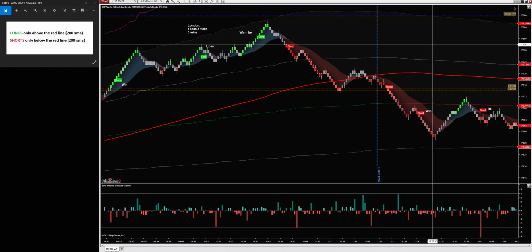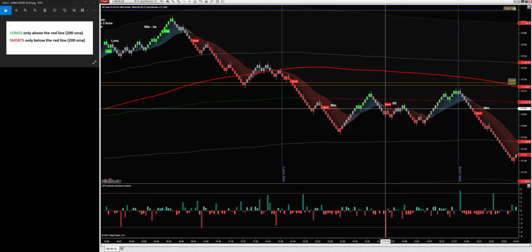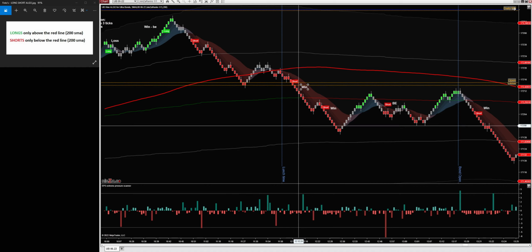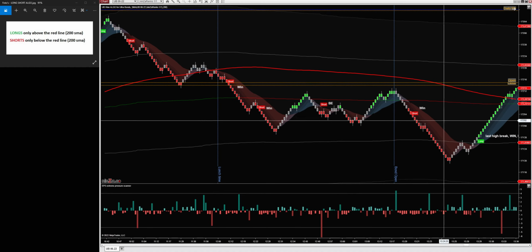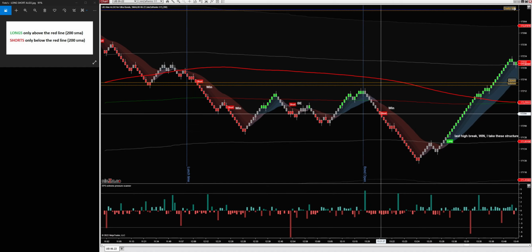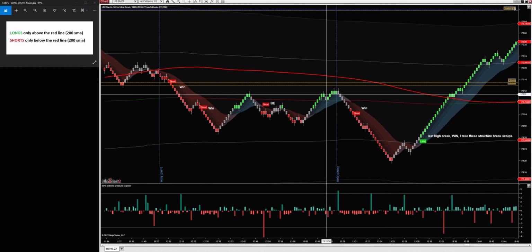Then we got lunchtime for the Euro traders, but the signals worked out pretty fine during the lunch. This was also a lot of structure break, and this worked out. Then we got the bond open. We got a win. This is the nice trade. These are the best trades to look for.